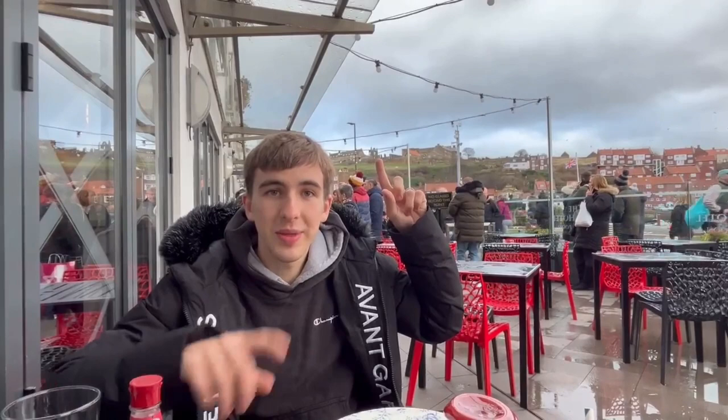So the building that I'm pointing at right now, which is the Abbey up in Whitby, is where the city was founded and records of the city go all the way back to 656 AD. Really? Very old city.